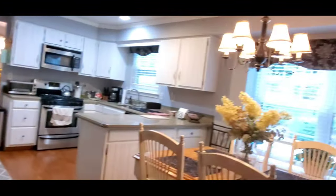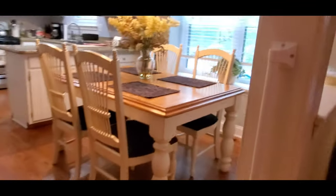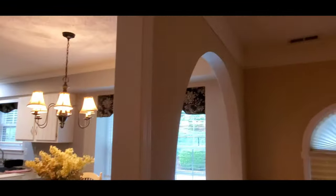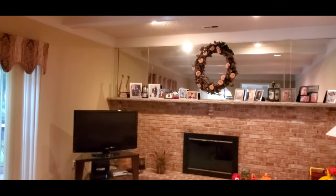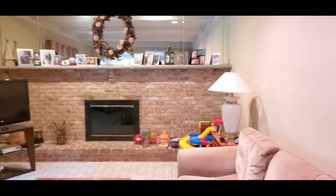So yeah guys, this is a final look of the kitchen area from the family room angle. Now we're going to actually go on to see the family room. Guys, I felt like this area was a bit too small for me, too tight in space. So tell me what you think in the comments and let's move on.